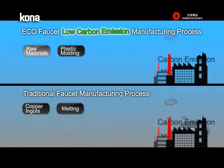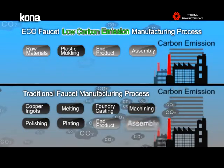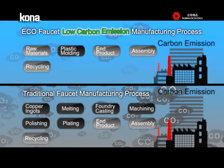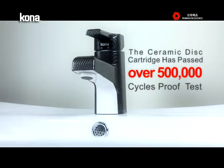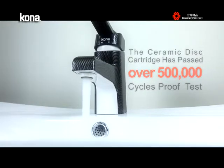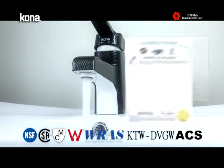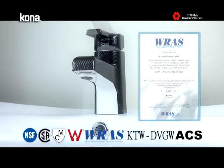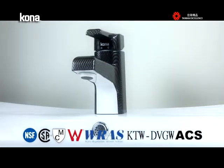Due to the ever-growing eco-friendly trend, KONA is devoted to producing a non-polluting product by using a low carbon emission manufacturing process. Its ceramic disc cartridge is not only in compliance with ASME A112 of 500,000 cycles and burst pressure of 500 psi, but also passed the cold heat cycle and temperature proof test of SGS Switzerland and Plastic Industry Development Center in Taiwan to effectively increase the durability of the product.